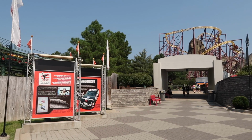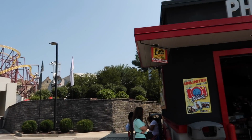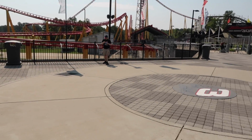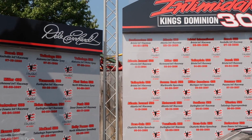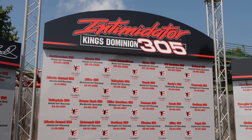I really like how Intimidator 305 has its own area of the park. And as we turn around here, they have their whole plaza. We have Dale Earnhardt's race car. All of his wins are displayed right here on this wall. Many, many wins for Dale Earnhardt.